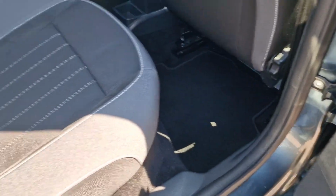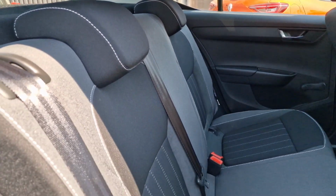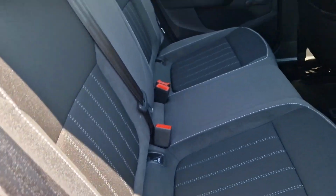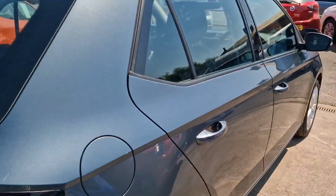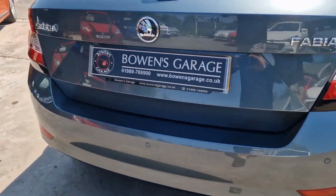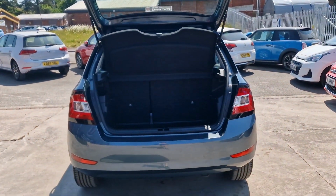It's got its carpet mats which run throughout as we take a look in the back. Lovely condition again. 3 seat belts with the ISOFIX, so comfortable 5-seater. Got the parking sensors to the rear, and then into the boot space. Really good size, ever so practical.